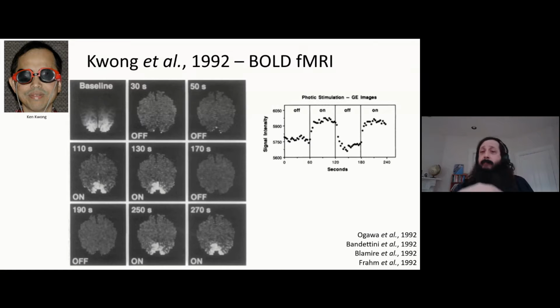And so many other groups were able to perform similar demonstrations, including the Ogawa group and Peter Bandettini listed here. Unlike PET, the BOLD contrast is endogenous. It takes advantage of the fact that oxygen modulates the magnetic properties of the blood in a way that can be detected with MRI.